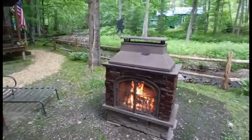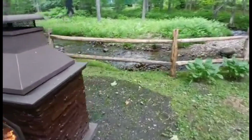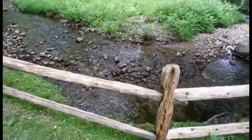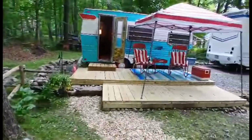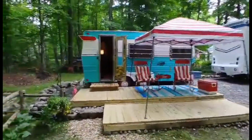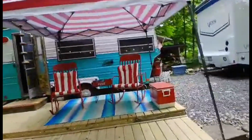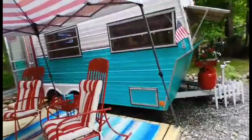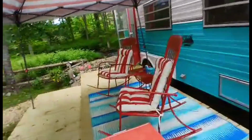Okay, so I want to set the mood. So there is your fireplace. There's the stream, the babbling brook, as I like to call it. And there is your accommodations. 74 Shasta with the wings, the original wings, Stratoflyte. It's pretty cool, if I do say so myself.